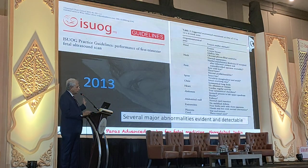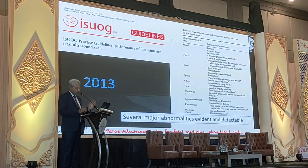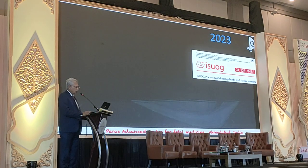Now, the 2013 guideline for fetal anomaly scan in the first trimester had no word about the heart. The only thing was that 4 symmetrical chambers were supposed to be seen. That's it. There was nothing like an add-on echocardiography.